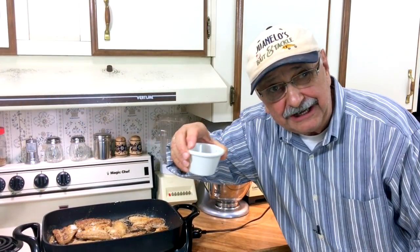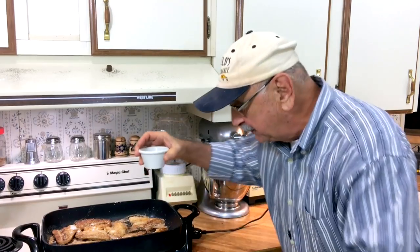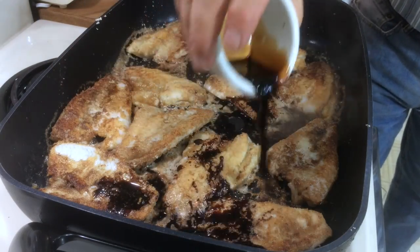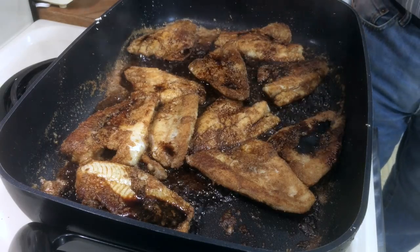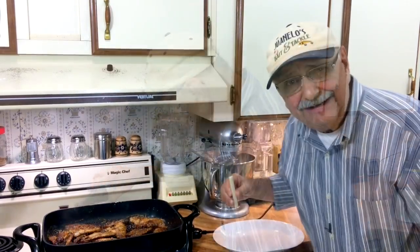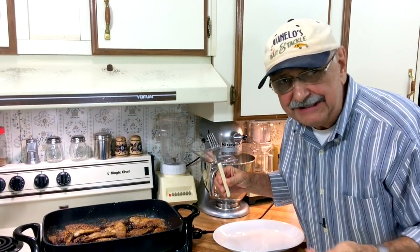I've got 4 tablespoons of light soy sauce here. 1½ more minutes. I'm adding even more. Another 2 tablespoons. Okay, it's been 1½. I'm taking them off.